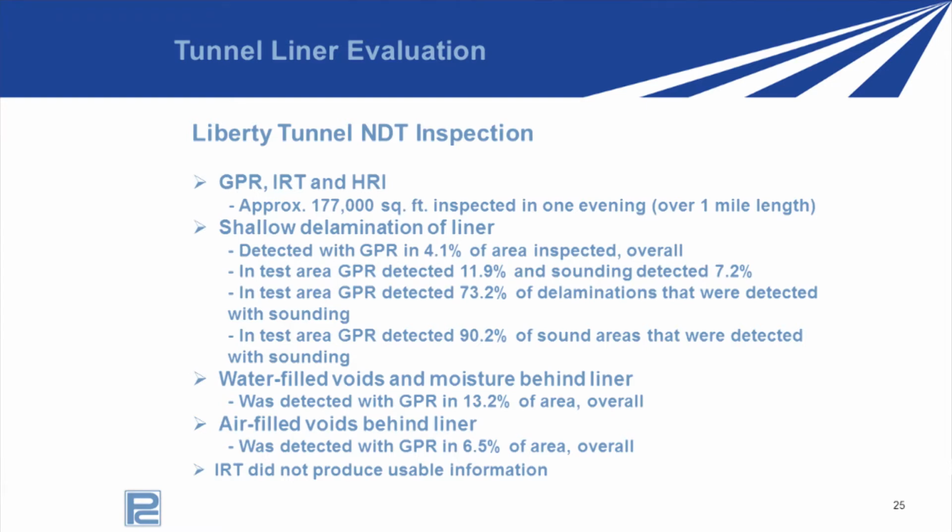Again, just to summarize, not getting into too much detail, but to give you an idea of what these methods can do: with the Liberty Tunnel, the mile-long tunnel, about 177,000 square feet of liner was inspected in one evening. It's over a mile in length. And again, these are some of the results we got.